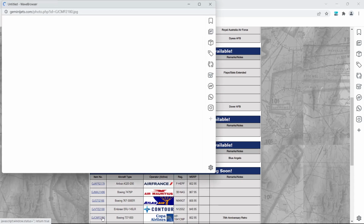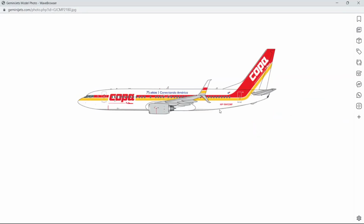And the Copa 777-800, this is the 75th anniversary livery, HP-1841. This is a really nice aircraft. It's almost got a retro-y kind of look to it, which I do like. Some of these old retro liveries on some of these airlines are really, really nice. This is a really nice paint scheme, though. It's kind of giving me Southwest vibes with the coloring, the red and yellow, just missing the blue. But I do like this paint job. I think they've done a very good job, not only Copa Airlines, but Gemini Jets making this model. And I'm super excited to see where or who will collect this. I think it'll be a really good model.